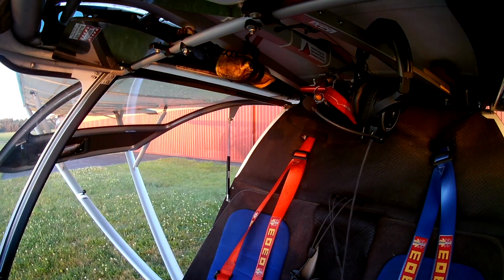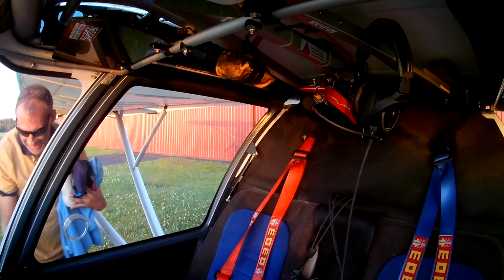When we got out of the plane it was really cold.